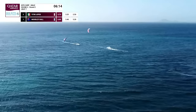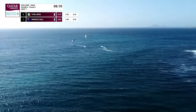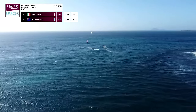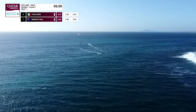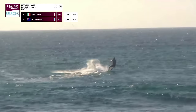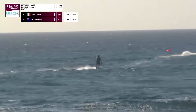Didn't get any scores in that first heat, but now he is in contention as he is already into round number three. He is going to be starting off his round number three journey against Charlie Martin. Charlie from the Reunion, Cabrini athlete, youngster. Very, very talented young surfer, very cool guy on and off the water. And he is always one of my underdogs when it comes to the kite surfing competitions.